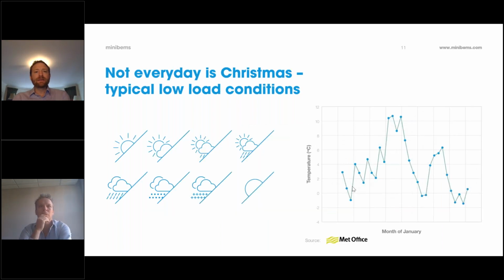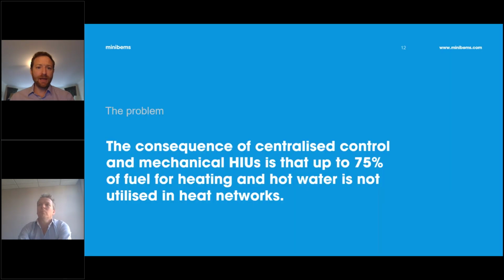And another aspect that a constant temperature, constant volume heat network does not account for is the fact that, particularly in Great Britain, we have very differing load conditions throughout a day, let alone throughout the year, as we can see here on this chart. Even in a day of January, you can be going from negatives to relatively mild temperatures, and you need a responsive answer to that. You need to be able to deliver the heat required, not just a constant temperature. Okay, so that is the brief little summary.